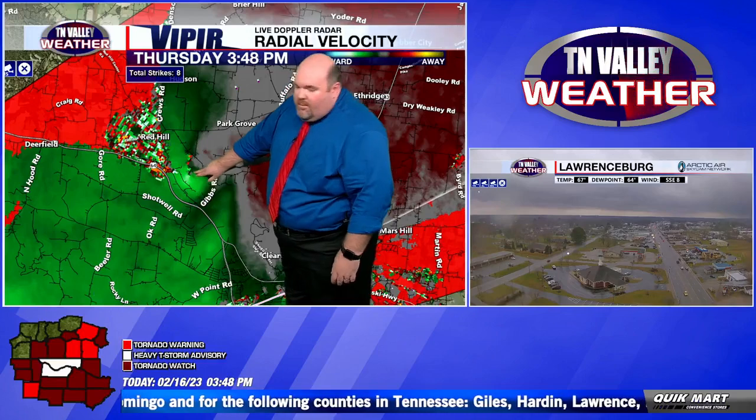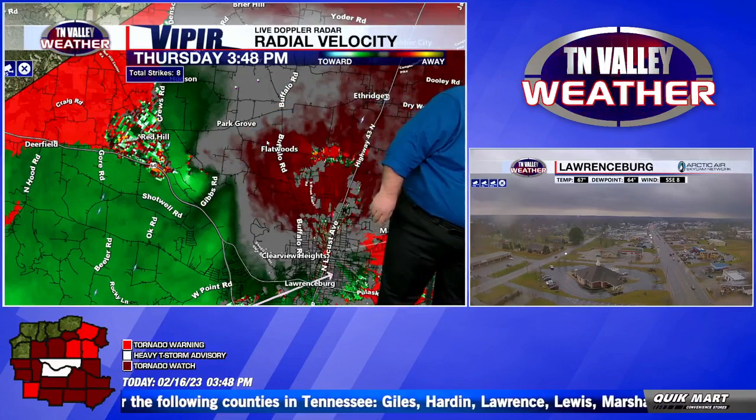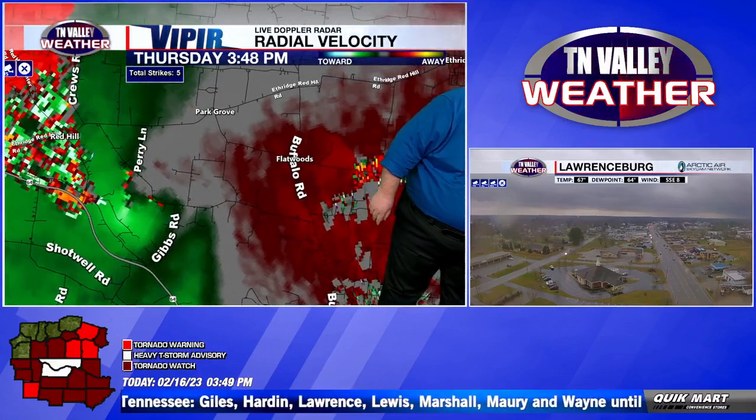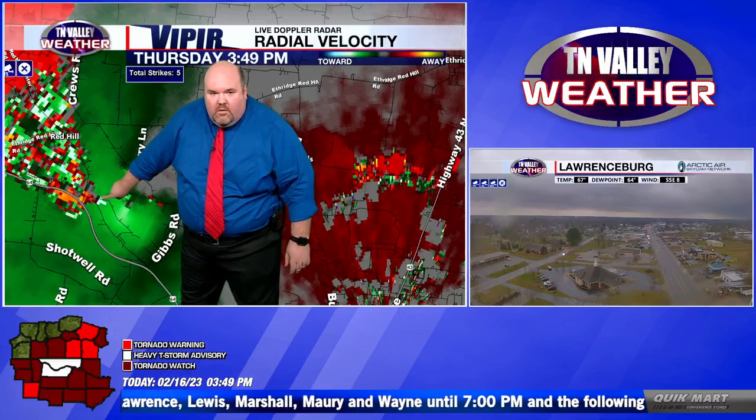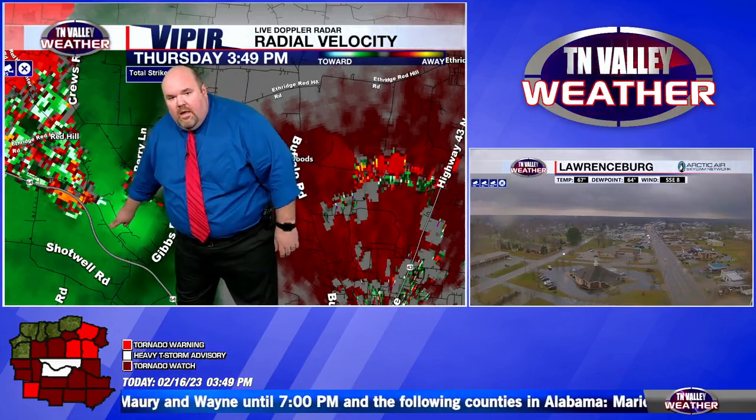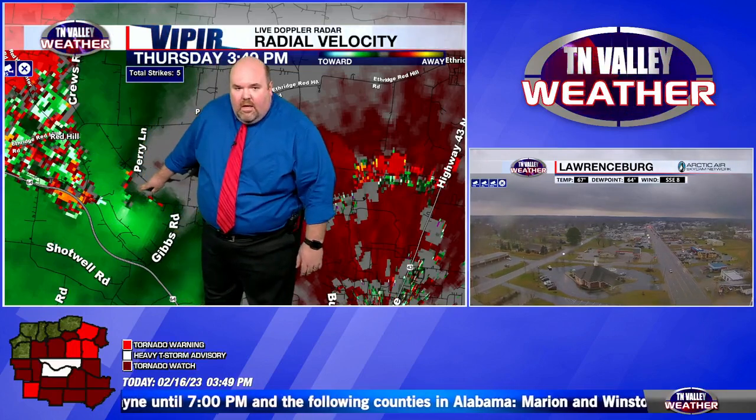Shelton Barnett, our friend at the EMA, reports roofs off houses on North Bradley Road. Okay. Five miles west of Lawrenceburg. That is within the warned area. You have a subdivision right through here, a lot of homes here, that has gone right through it.